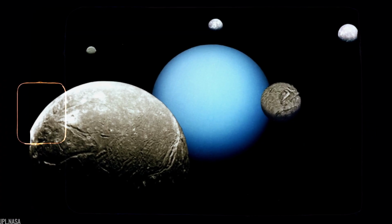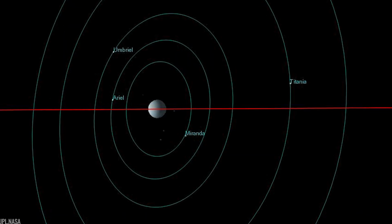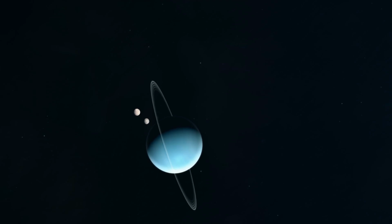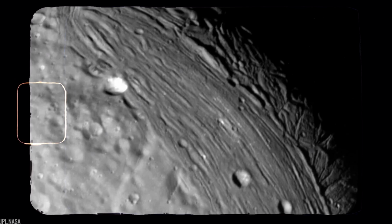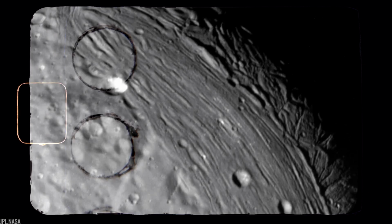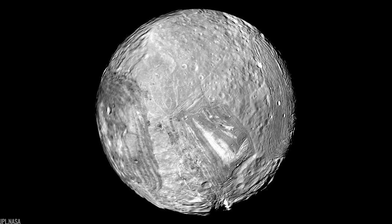It's now believed that tidal forces are responsible. Miranda's past orbit was in resonance with the larger moon Umbriel, causing frequent alignments that stretched its orbit into an elongated ellipse. These tidal forces heated and fractured Miranda's surface, creating its jumbled appearance before its orbit settled into a nearly circular path.